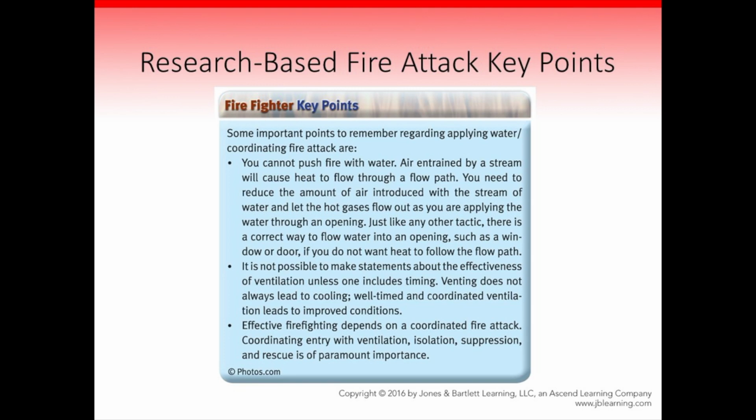Just like any other tactic, there is a correct way to flow water into an opening, such as a window or a door, if you do not want heat to follow the flow path. It is not possible to make statements about the effectiveness of ventilation unless one includes timing. Ventilation does not always lead to cooling. Well-timed and coordinated ventilation leads to improved conditions.